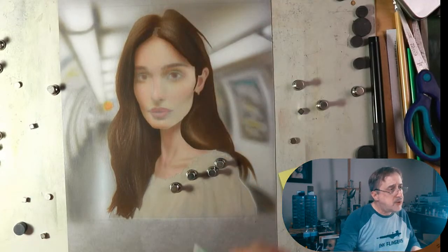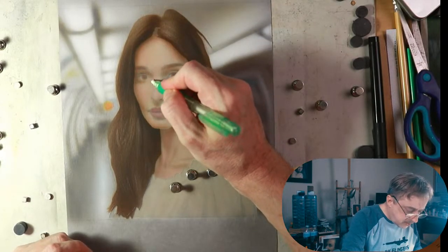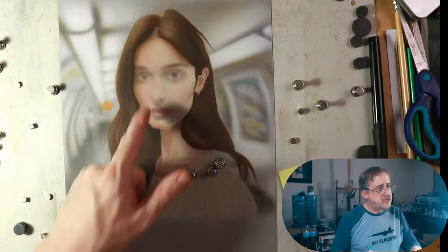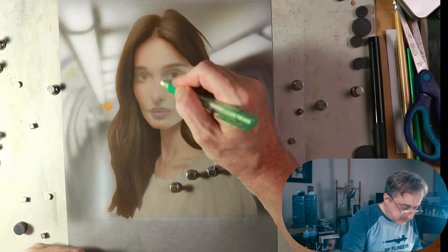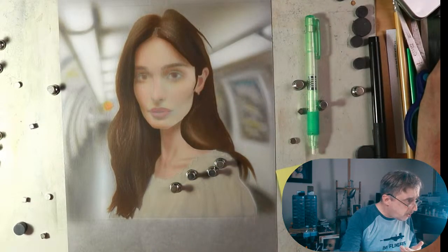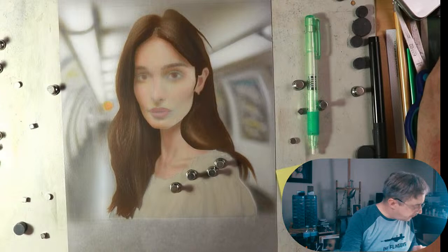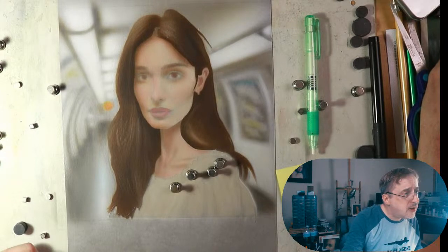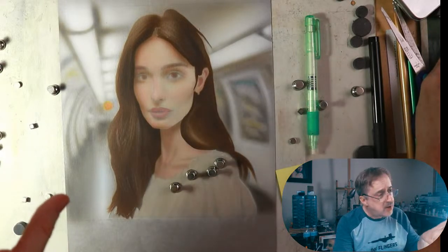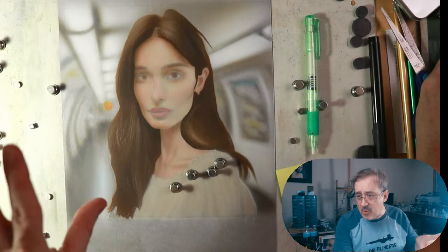So I'm just coming in with this shadow color here. I'm just erasing this shadow plane here. Same thing here, erasing away. Okay, now what I want to do is deepen some of these mid-tones. So we deepened this flesh tone right here. We're going to deepen the mid-tones, right?